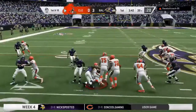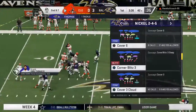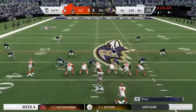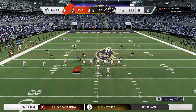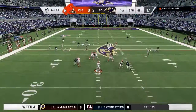A first carry now for Kareem Hunt. He'll get about 3 as he's brought down right around the 42. What's the old expression, 3 yards in a cloud of dust? In this case, it's dust-covered pellets. It's no longer that old grass that we used to play on, right, and chew it up. Now we've got that artificial surface. You see the pellets go up. Still a nice play by the defense.